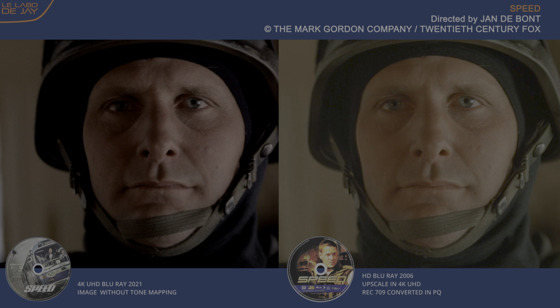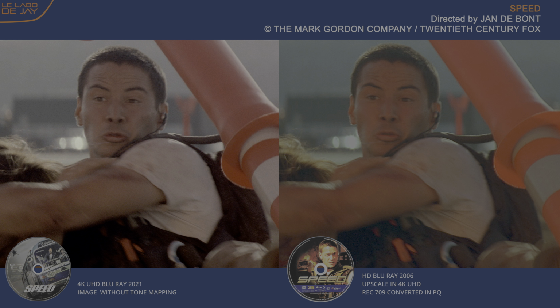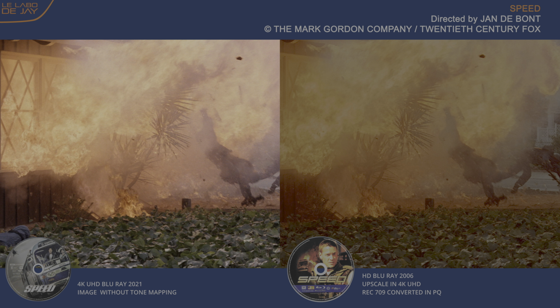You can see here that this image is much darker than the old version. The saturation of some colors, especially the reds, has been greatly reduced. We can also see that in the scene of explosions, we have much more detail. It's much more elaborate and worked than the previous version.